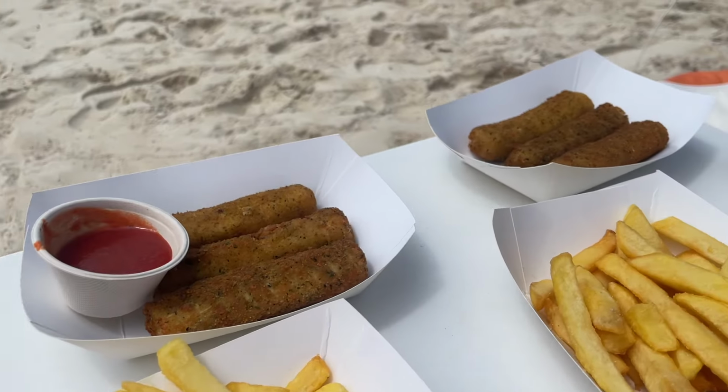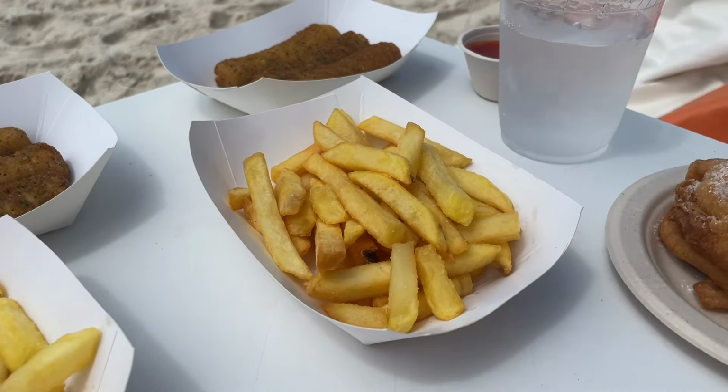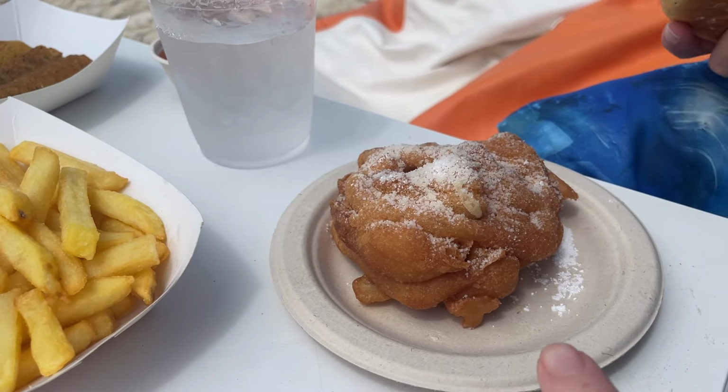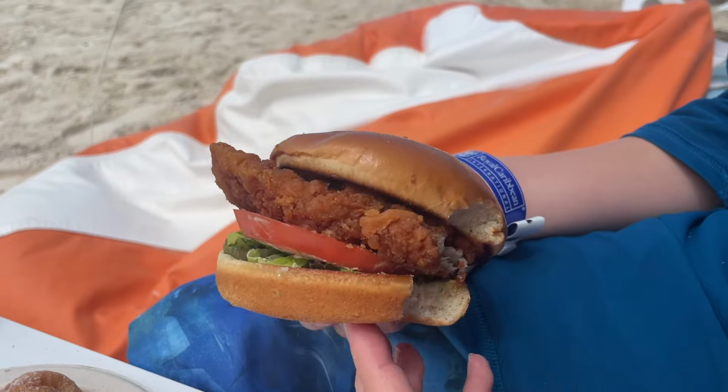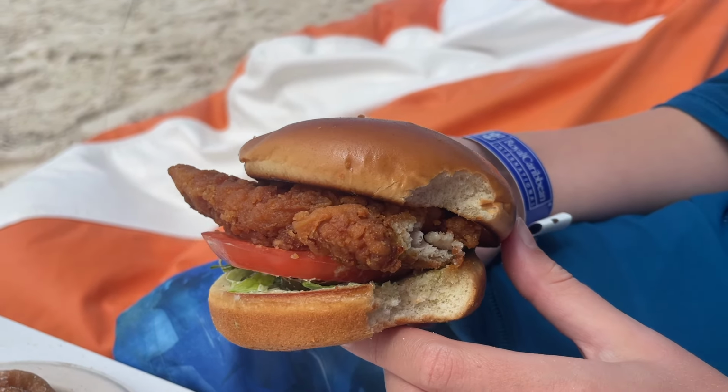We have got the mozzarella sticks and some fries. This is, what's the name of the cake? Funnel cake. Funnel cake, and this is the crispy chicken burger. Looks delicious. It is.